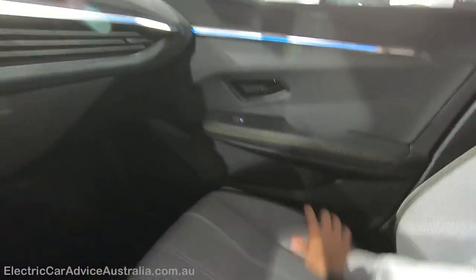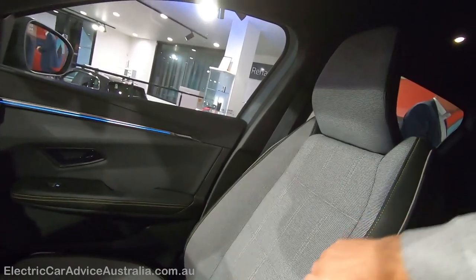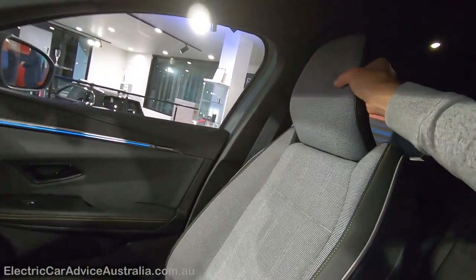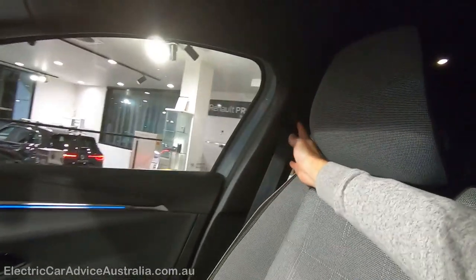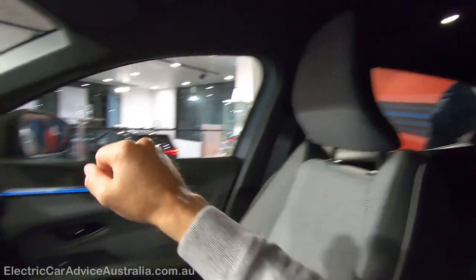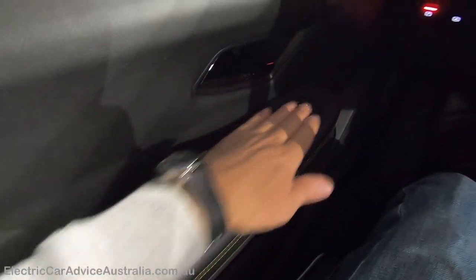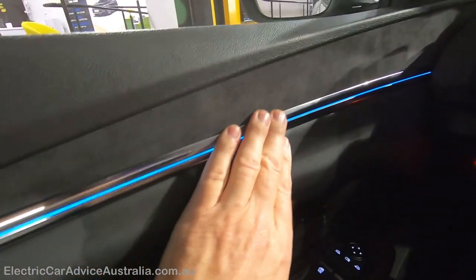This one's plastic. Seats hold you very well. I wouldn't say they're the best seats around, but they're certainly probably slightly above average. Adjustable headrests on the seats, which is great. Adjustable seat belts there. We've got electric windows, obviously, so they're your stock standard sort of windows. You can see they're a little bit better.